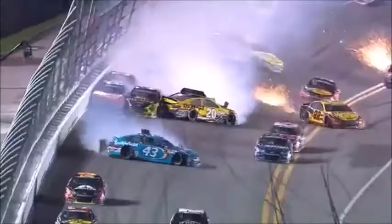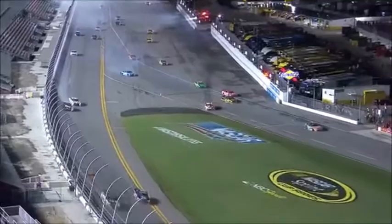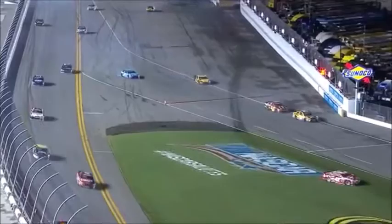You can follow Miss Sprint Cup as the big one's happening once again, coming out of turn number four. Into the wall, Kyle Larson. Multiple cars sideways. Martin Truex Jr., a lot of damage to the front end of his car. Eric Almirola also involved. We've seen this time and time again.